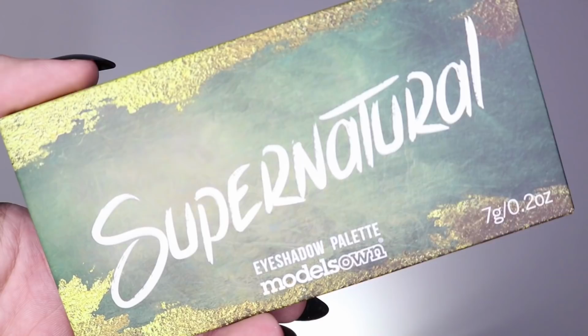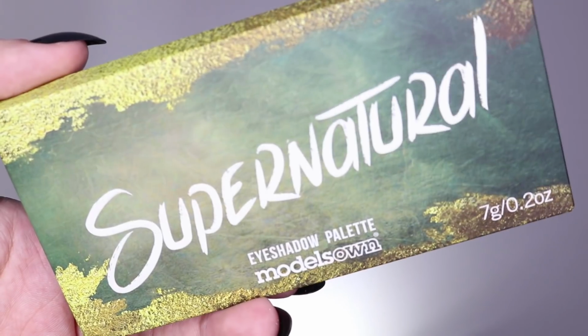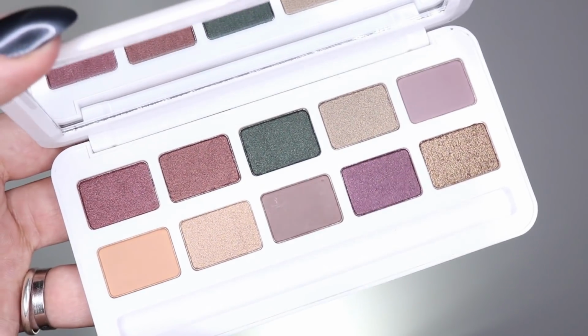Alright babies, I went ahead and carved in my eyebrows like it was Halloween in March, but now we are gonna turn up a look because you guys know it's one of my favorite things to play with eyeshadows, and of course I do have a very exciting palette. It's from Models Own, it's called Supernatural. It looks pretty much like this and I do have to say it's stunning on the eye and I cannot wait to just dig in with my brushes.